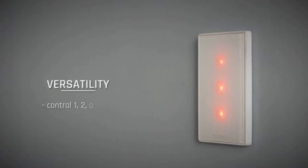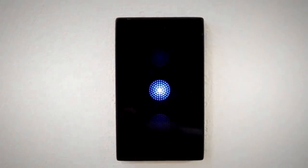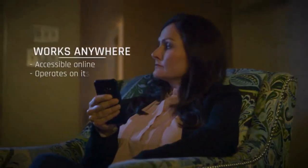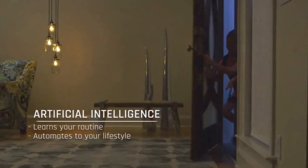A single light switch can operate up to three gangs of light fixtures. Our hardware will detect how many cables are plugged in and will automatically adapt to your needs. Cleverness is accessible online from anywhere while operating on its own network at home. It uses artificial intelligence to learn your routine and adapts accordingly.